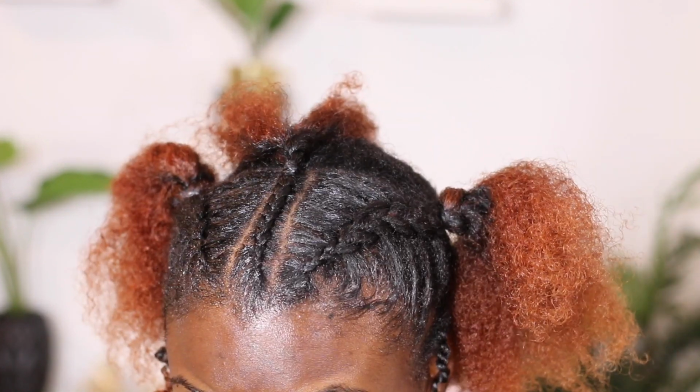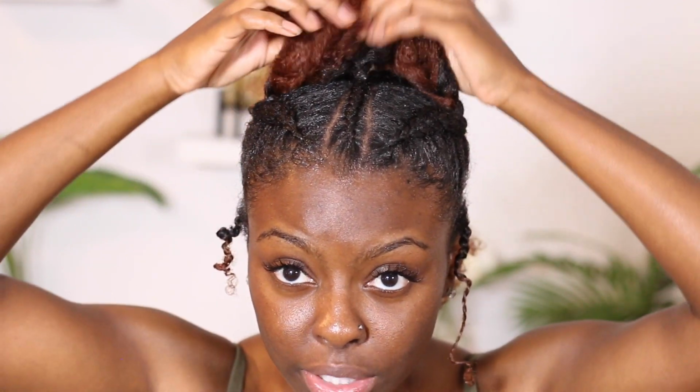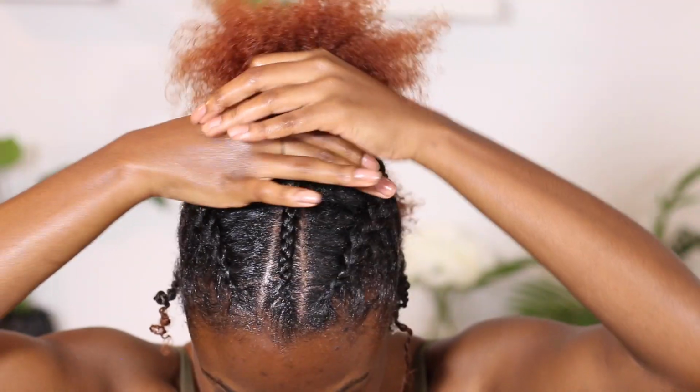Alright, so I finished with my struggle braids in the front, and this is what it's looking like. Actually, on camera it looks pretty good now. I'm just going to put these up in one small rubber band, like that, and then we'll deal with the rest later. I did put some little twists out on the side. This one decided to curl up, and then this one decided to just kind of stay down. So I'm gonna figure out what I'm gonna do with that in a little bit.